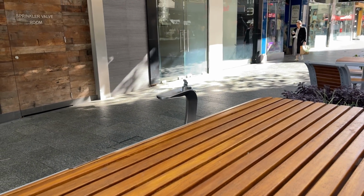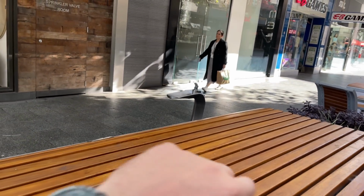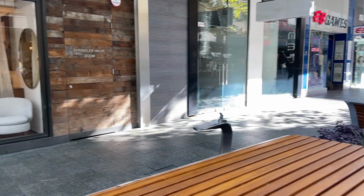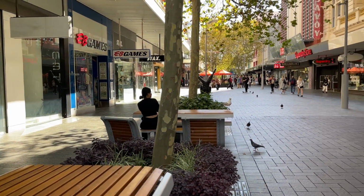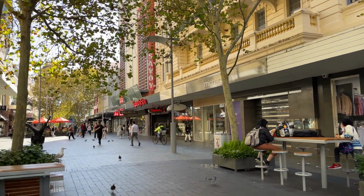There is a beautiful water dispenser. You can have tap water for free, which is very cool. Big thumbs up for this one. Overall, there are some shops like furniture, and that's the crowd. Some birds, shops. This is like a shopping mall with some nice architecture, and I will take you for a stroll there.